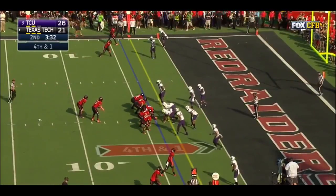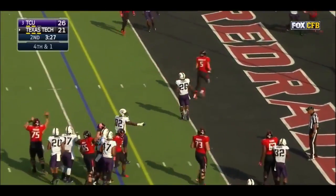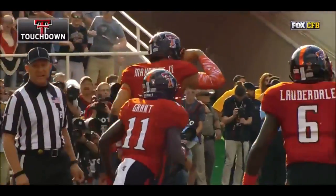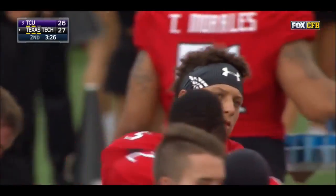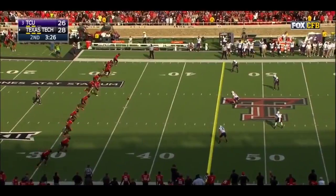Of Cliff Kingsbury. He runs all the way down to watch the play from up close, and Mahomes limps his way into the end zone for the Texas Tech touchdown. Out of the hold of Cameron Batson, knocks it through. Good response by Mahomes, and the fourth down gamble pays off.